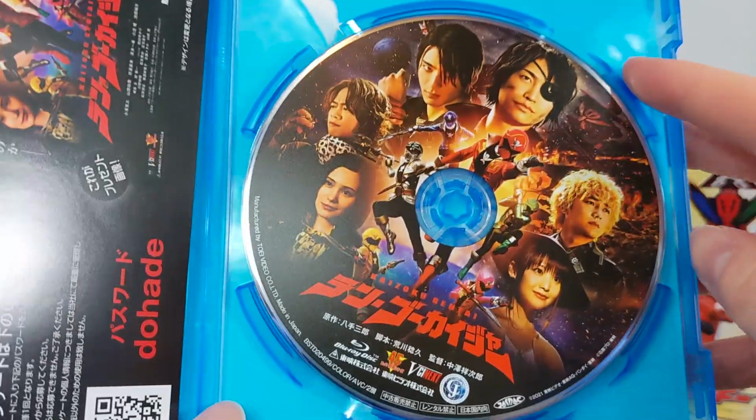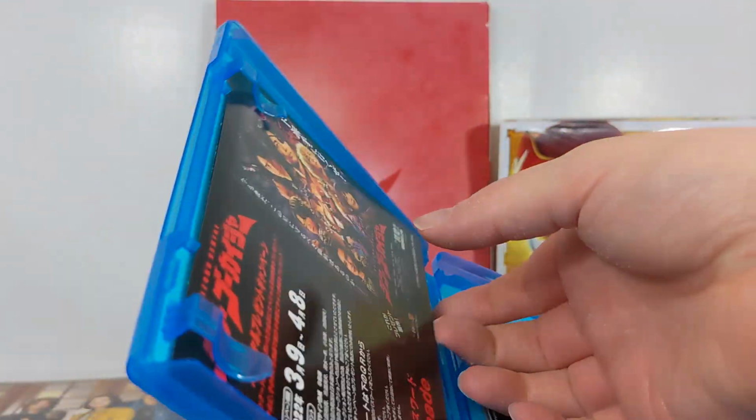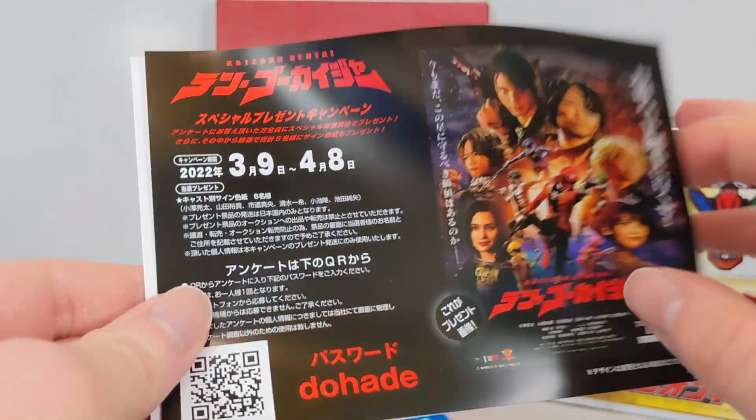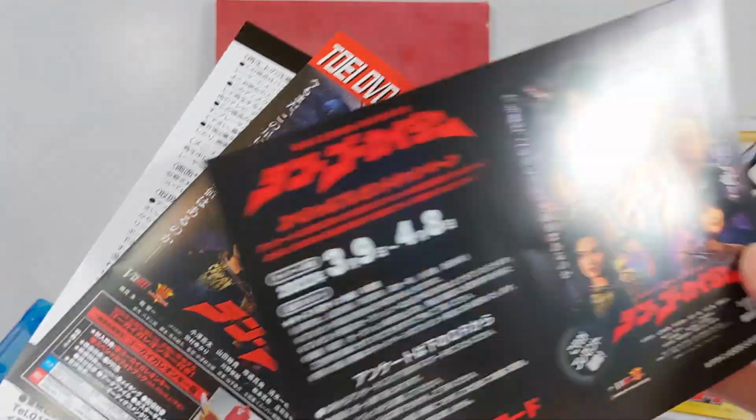And then inside, you get the Blu-ray disc. And then let's see, what kind of pamphlets we got in here. So it looks like some little pamphlet about the film, another pamphlet about the film.